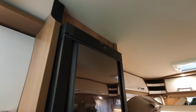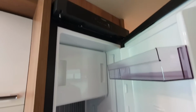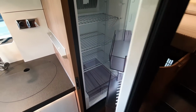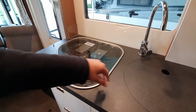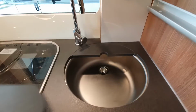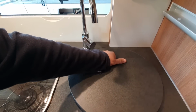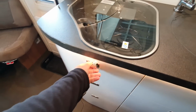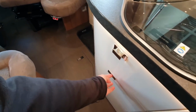So you might have noticed there's a fridge here. It's a Dometic one, and this is what it looks like inside. Over into the kitchen: 3 hobs, a sink, a deep, large sink, and below it we've got some nice looking drawers with this curved kitchen, which I think looks good.